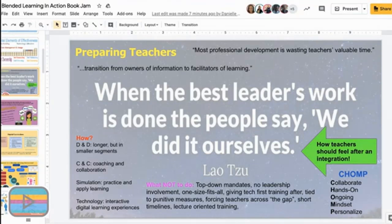Much like the students in our classroom, we all have varying levels of skill. And we need to understand that, especially when it comes to technology and blended learning. Don't take teacher training and tie it to punitive measures. That's certainly not going to go well. Forcing teachers across the gap, and I'll talk about that. That comes into differentiating for teachers, much like we would for students.